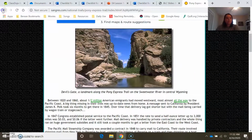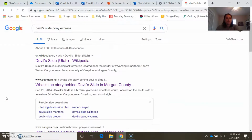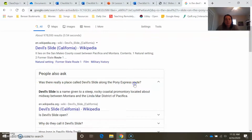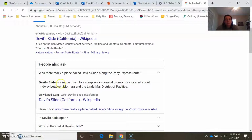Okay, I'm going to go back and look up one more thing. Now I'm going to look up a little bit more specifically what the Devil's Slide on the Pony Express trail is. As we do a little more research here, we can see a question: was there really a place called Devil's Slide along the Pony Express route? The only answer it gives us is that it's a name given to a steep, rocky location located between Montana.